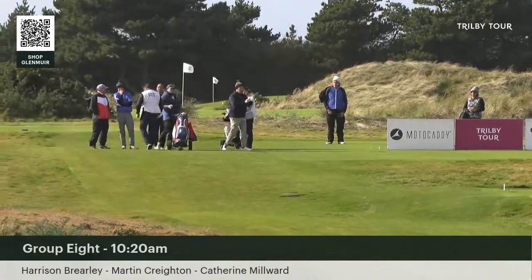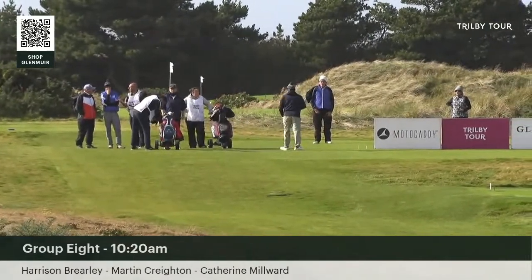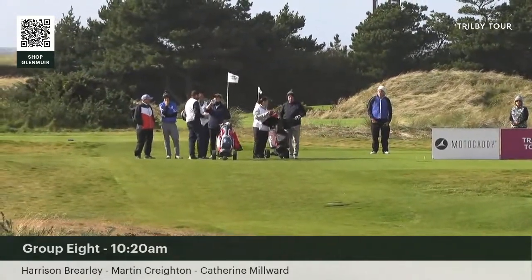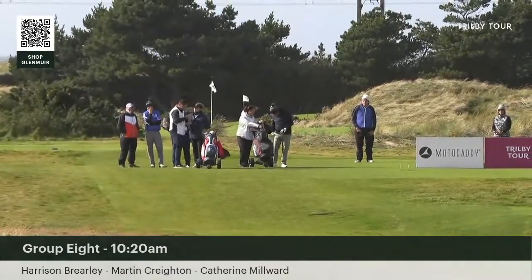We had storms overnight here on the west coast of Scotland, so much so that I wasn't sure whether or not we might have had a delayed start. We didn't. The action got underway at 9 o'clock this morning. It was wet, it was windy, but the players have been in high spirits all day, and quite a crowd following this group, as you can see.